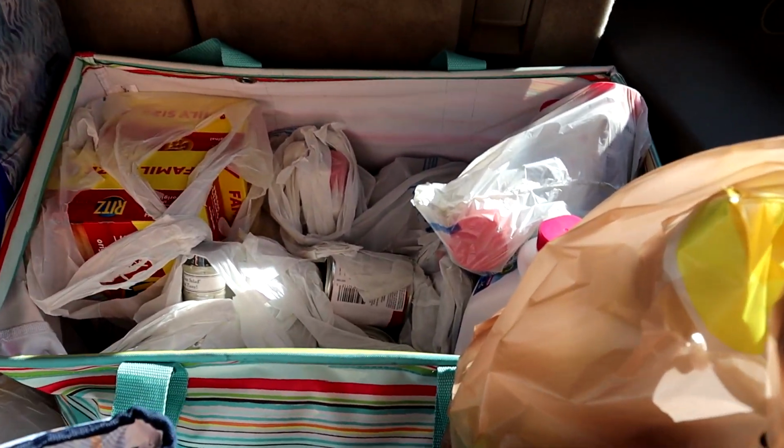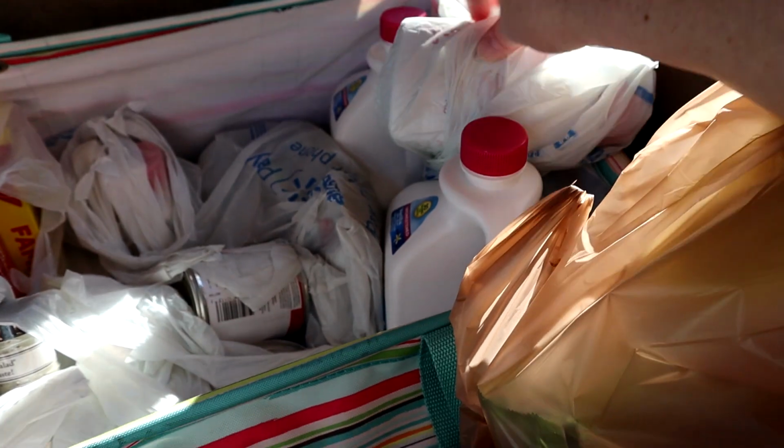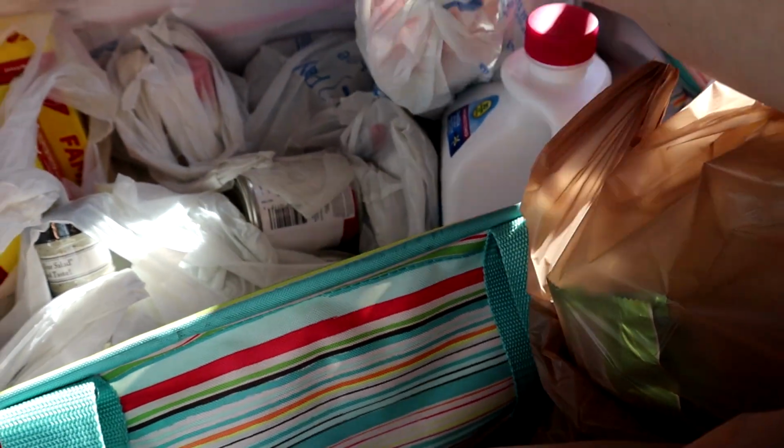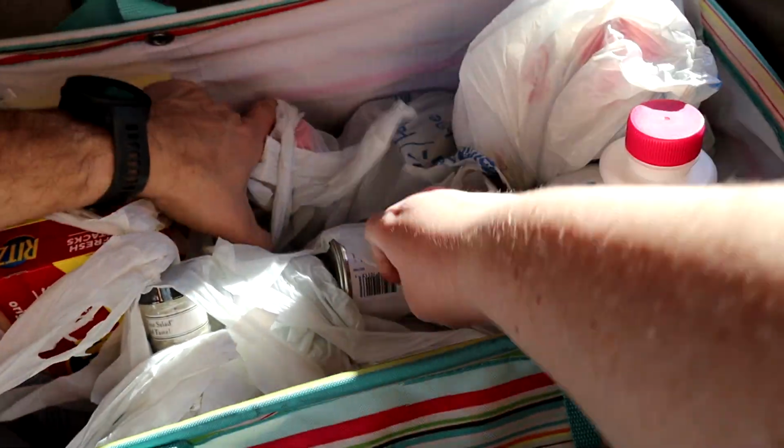I don't know why Sam's Club can't seem to get them in. But we've also got 2 things of almond milk over here. There is Chick-fil-A sauce. Guys, I apologize for the camera there. Anyhow, I got 2 things of regular Chick-fil-A sauce, 2 things of Polynesian sauce.